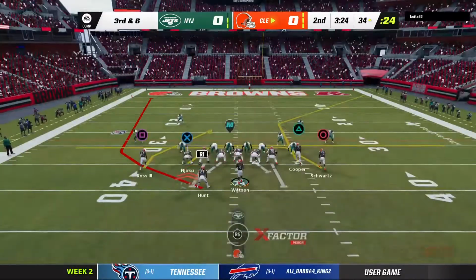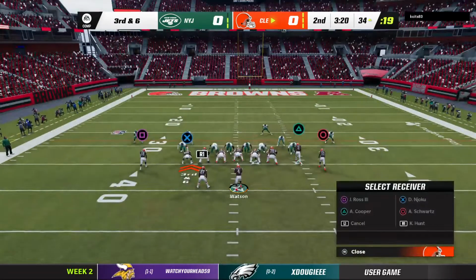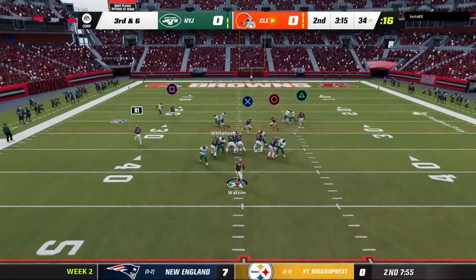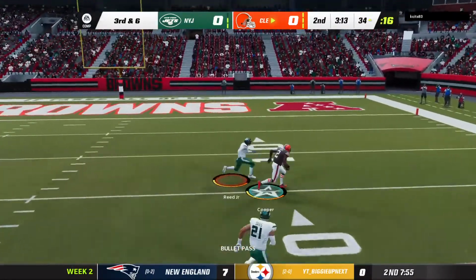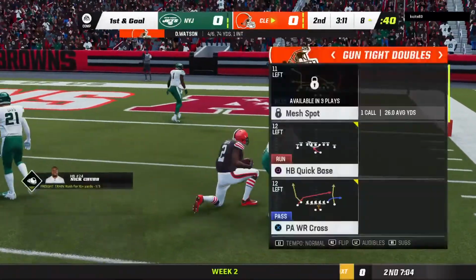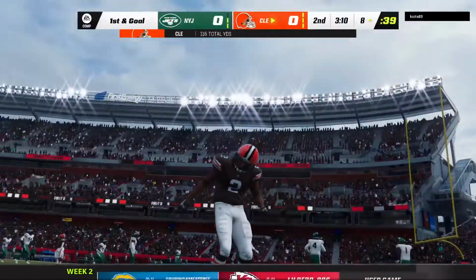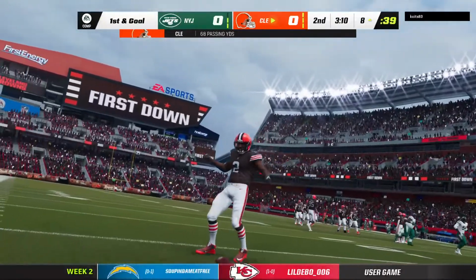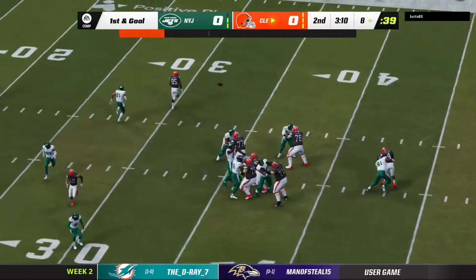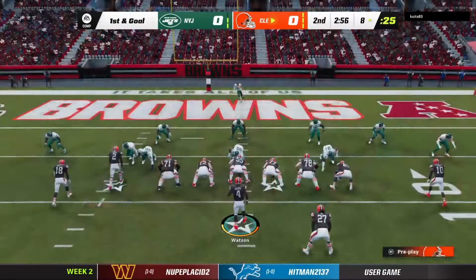Seventh play of the drive upcoming here on 3rd and 6. Back to throw, Watson, and he's got his receiver, Cooper. He's brought down, but not before he reaches the 8-yard line. They're able to convert on 3rd down, and that sets up a 1st and goal. That's a sharp throw right there on 3rd down. They're looking to get the first points of the game, and they certainly don't want to be on a field goal. So that's a nice job to get the hook up and set up a 1st and goal.